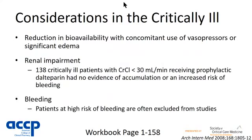Some considerations in our critically ill patients, perhaps who are on high-dose vasopressors or have significant edema: we're administering DVT prophylaxis subcutaneously, and so perhaps there might be a reduction in bioavailability and a reduction in effectiveness in some of these severely critically ill patients. Renal impairment is still a concern, especially when using low molecular weight heparins or fondaparinux, but again, referring back to that one small trial which looked at patients with reduced creatinine clearance receiving dalteparin, there seemed to be no accumulation or no increased risk for bleeding.